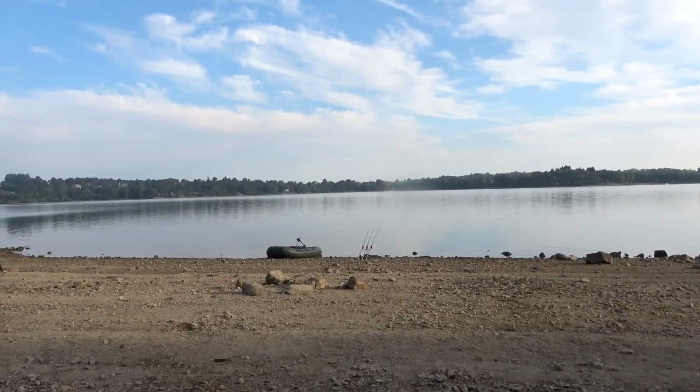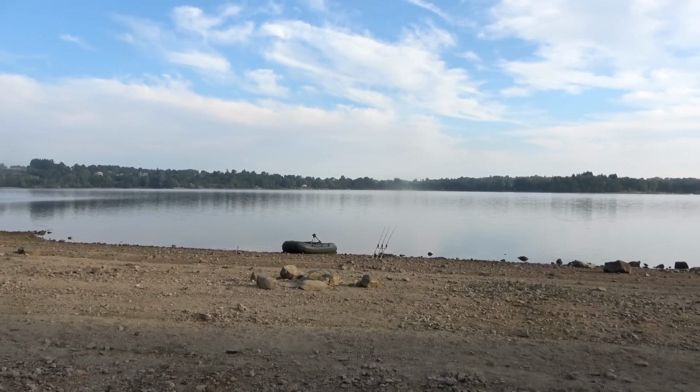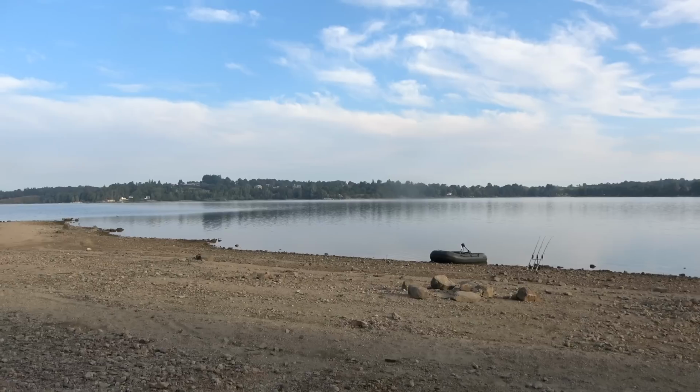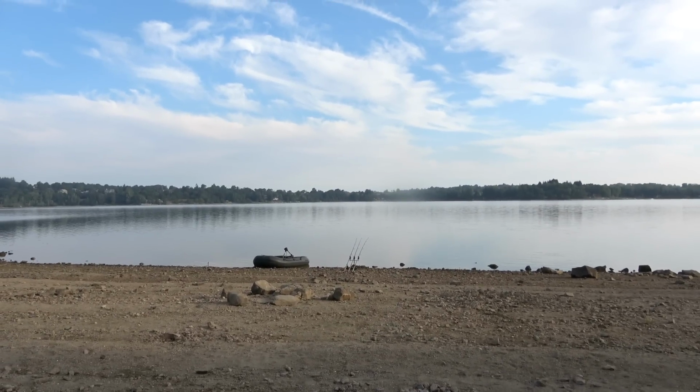We've given it a decent go here. We've done 5 nights in 3 different swims, and yeah, there's no sign of anything. We haven't seen a fish show, we haven't had a bite. Don't think anyone else has caught.